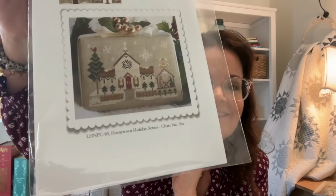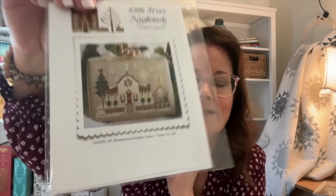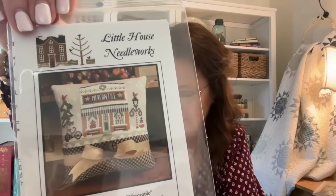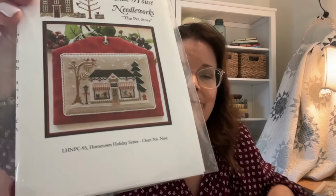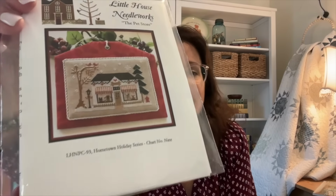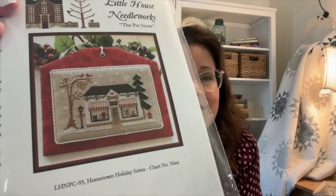So Emily did Town Church, which is adorable. So I had to buy it. Thanks, Emily. So here's Town Church. I'll be doing that one next. And I have Mercantile. And of course, the quilt shop. And the pet store. I believe there's a bunch of them. I don't know how many I'll be doing. I think I have 10.